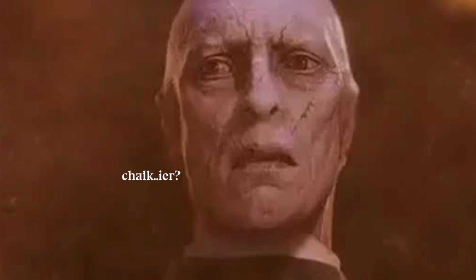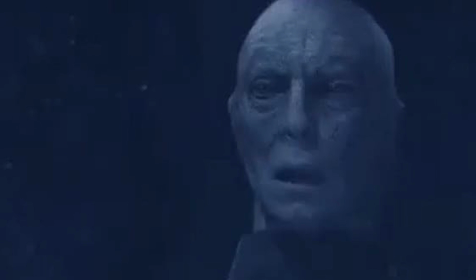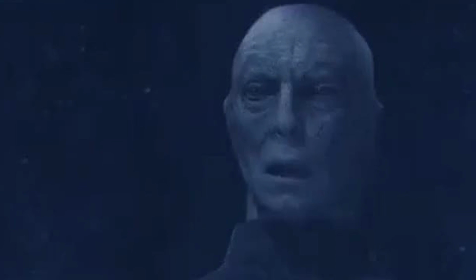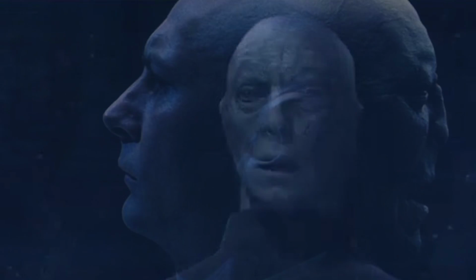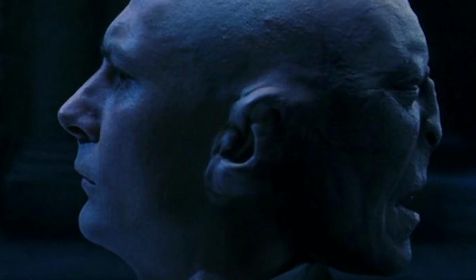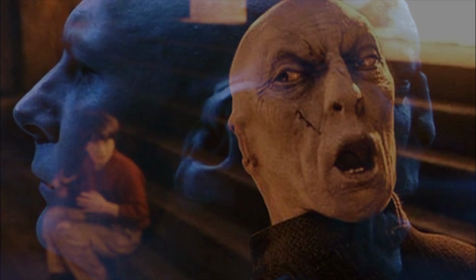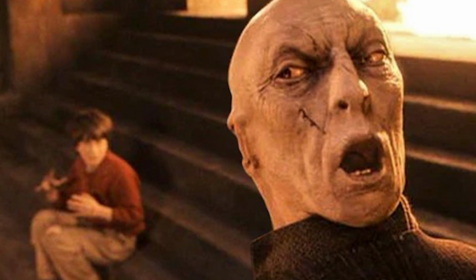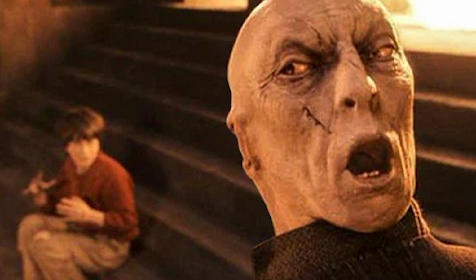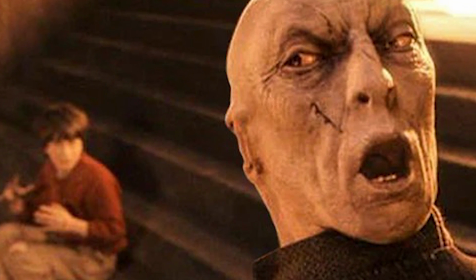Chalkier? Overall, I was basically satisfied with the way that Voldemort looked in that film, but felt that there was definitely room for improvement. He was certainly creepy looking, but the most terrible face Harry had ever seen? Surely we should have been given something scarier. If only there was an alternate prop that they could have used to portray Voldemort. Oh wait, there is one.